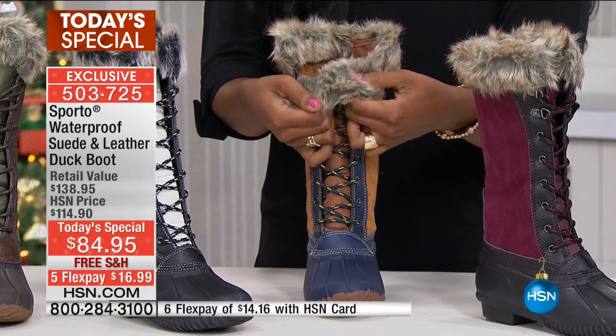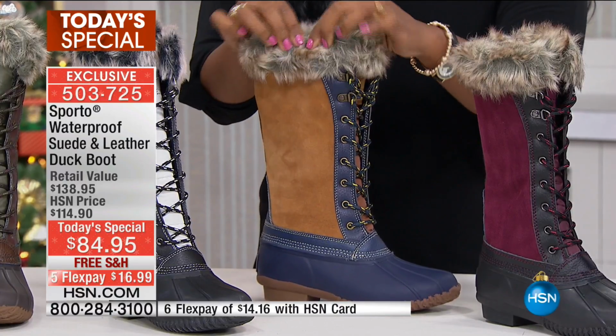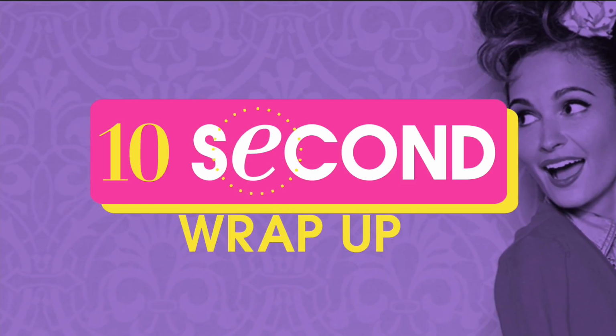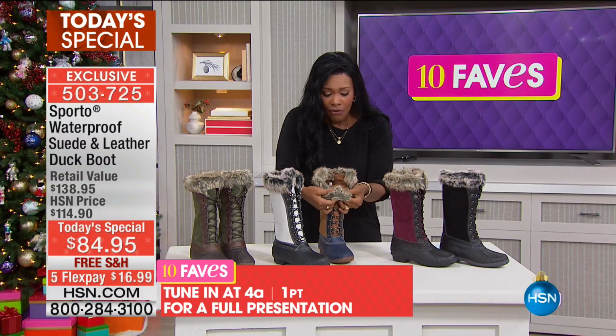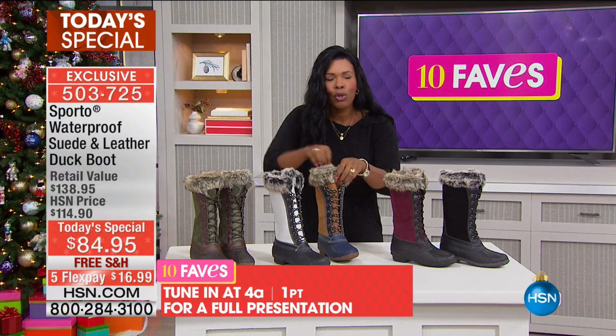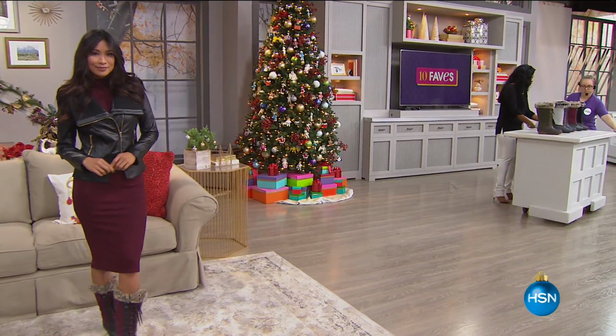Look at that faux fur. I like that Sporto does not skimp on the faux fur. Not only is there a good inch of it on the outside, there's an inch of it on the inside and on the inside of the tongue. You've got this sort of teddy bear lining on the inside of this boot. It's fantastic.